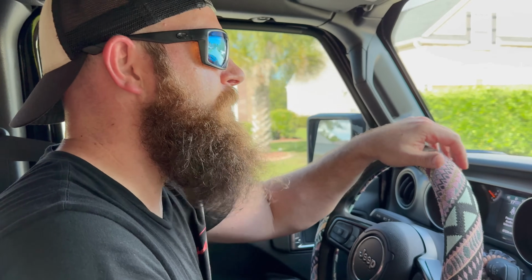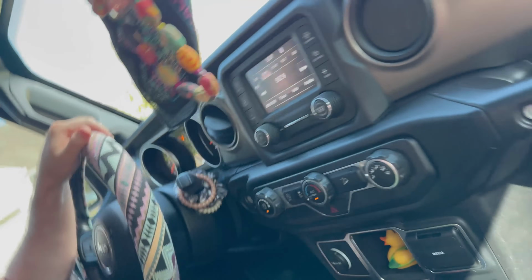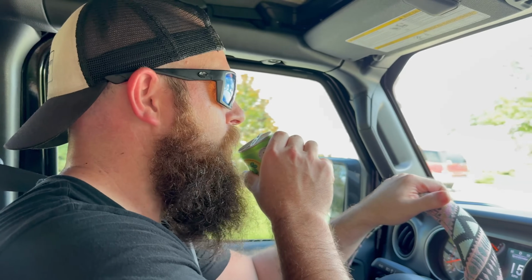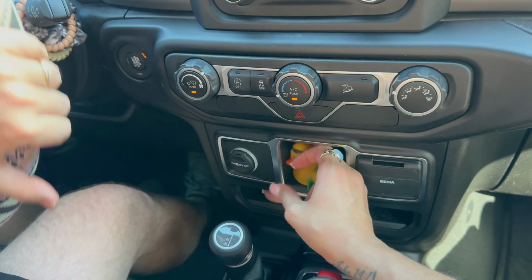So we are headed to the storage unit. You don't have your passenger seatbelt on. We're riding through the neighborhood. Well, we're not on the road yet. It doesn't matter. South Carolina state law states that anybody under something has to be wearing a seatbelt. That's cop knowledge for everybody if they needed it.